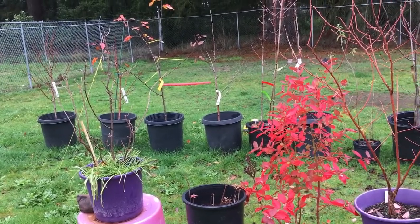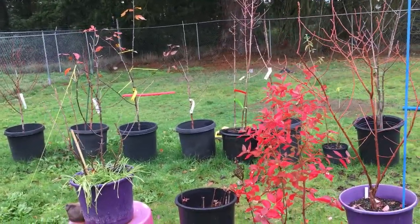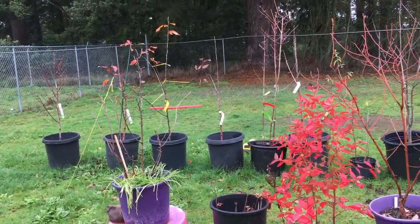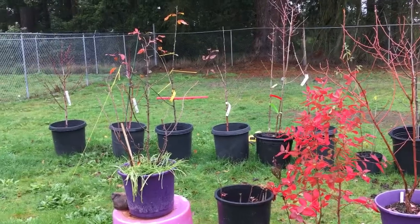But the rest of them I will most likely either give away and/or possibly sell. And that also depends on whether or not they make it to the gallon size pots when I pot up. So, again, I may or may not list them on Fig Bid. I keep trying to butcher that.